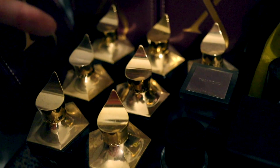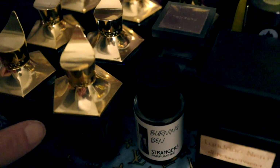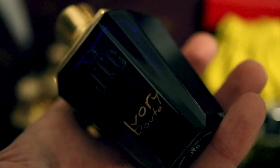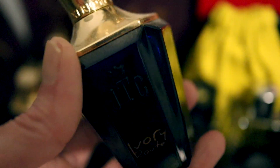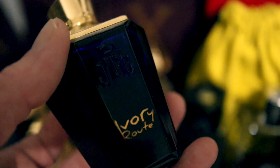Now I really like the Join the Club line. It gets a little bit of a bad rap. The obvious one, Ivory Route, everybody loves this one, but the rest of the line gets a bit of a bad rap. I really don't know why. I really like them, and for the price that they go for sometimes, especially these old bottles, you can't pick up a lot better for the price, in all honesty.